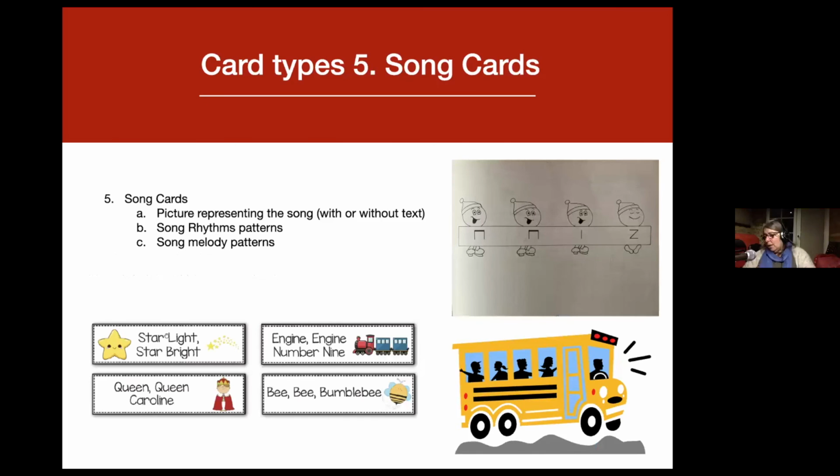Now the last card type I've got here is number 5, the song card. This one's pretty simple. Again, it's very useful for the little ones, your preschoolers and your foundation through to grade 2 kids, where you might be doing lots of short little songs.